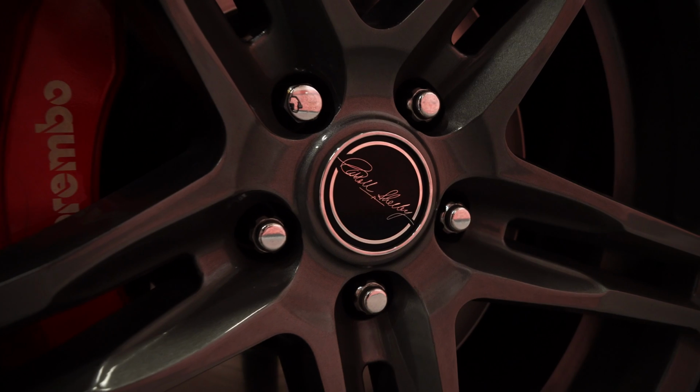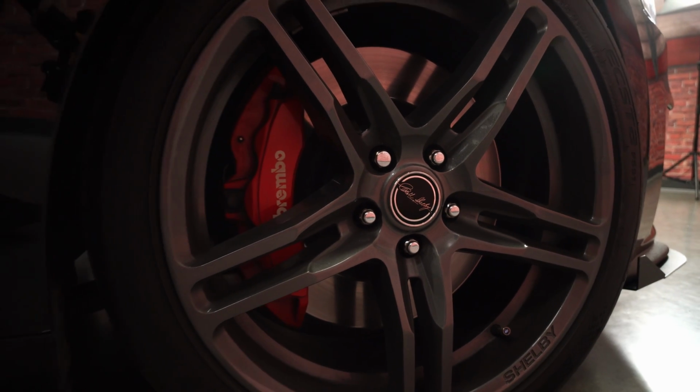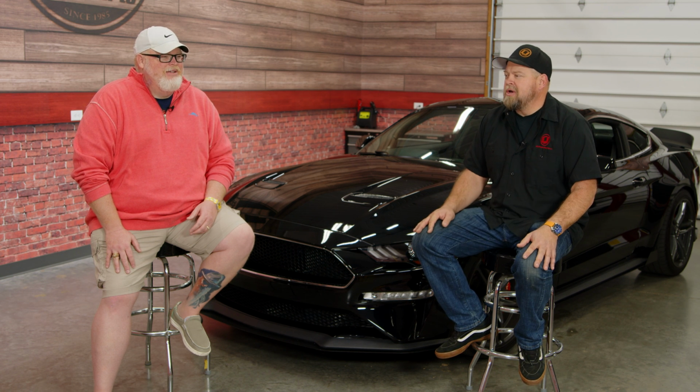And then one of the real aesthetic pieces was the Shelby wheels that we had put on, ordered through CJ as well. And there's more coming. It's never ending. That's the best thing about these cars, they're a blank canvas. So great part of the hobby.